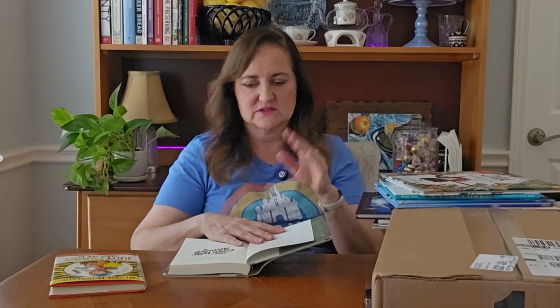Pro tip, if you're ever looking at a book on Amazon or some other website, like your independent bookstore's website, and you want to know how old it is for, if you scroll down into all the boring stuff about the book, it'll usually tell you what grade level. This doesn't say how old it's for, but I would say it's a middle grade reader.